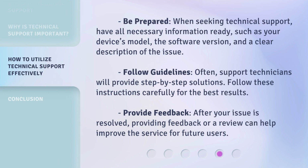Be prepared. When seeking technical support, have all necessary information ready, such as your device's model, the software version, and a clear description of the issue. Follow guidelines. Often, support technicians will provide step-by-step solutions. Follow these instructions carefully for the best results. Provide feedback. After your issue is resolved, providing feedback or a review can help improve the service for future users.